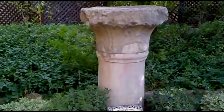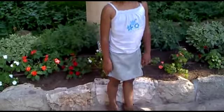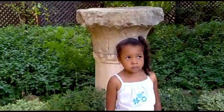Kalani, can you go stand in front of the camera so I can show them how tall it is? So this is a broken pillar. Okay, it's in the garden, and there's Kalani standing. So you can see it's a little taller than her. Okay, now let me get this sign.